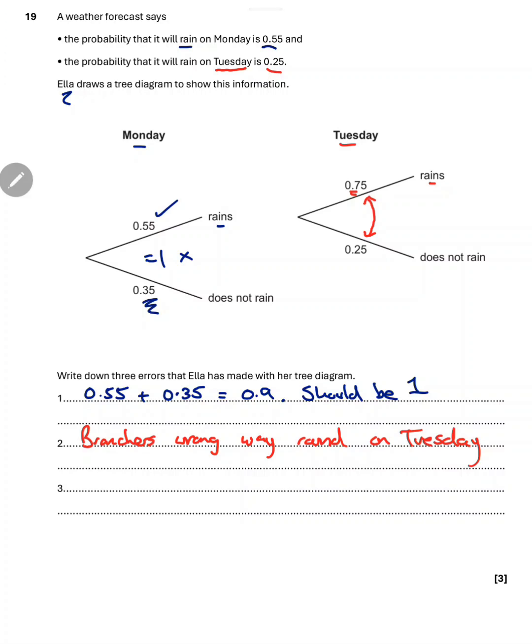And then finally, what else might she done wrong? Well, when you ever see a tree diagram like this, usually we've got a set of branches down here. We don't always need them, but we do in this case. If we're talking about the weather, we want to know what's going to happen on Tuesday, even when it doesn't rain on Monday. So we've got missing branches. So again, I'll just write that down. And there are your 3 errors on the probability tree.